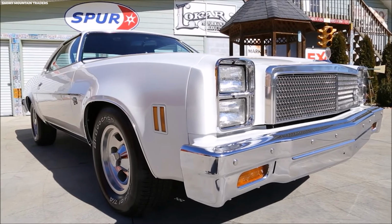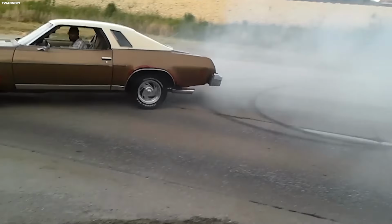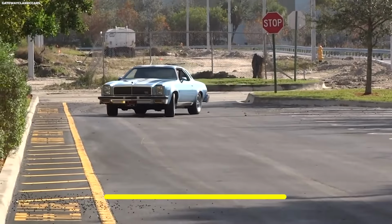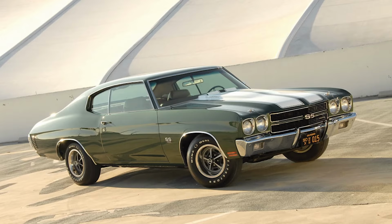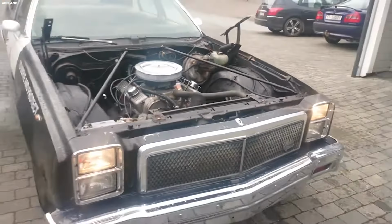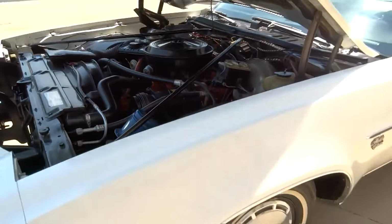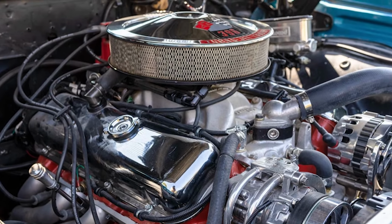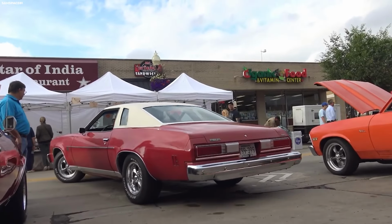The base Malibu came standard with a 250 cubic inch inline six, making just 105 horsepower. Yes, a six-cylinder in a Chevelle, and one that barely had enough grunt to move the car's nearly 4,000-pound body with confidence. Buyers could option up to a small block V8, but even those were pitiful by muscle car standards. The available 305 cubic inch V8 put out around 140 horsepower, while the larger 350 cubic inch V8 managed only 145 to 165 horsepower, depending on the tune. For a nameplate that once offered 450 horsepower in its heyday, these numbers were devastating.